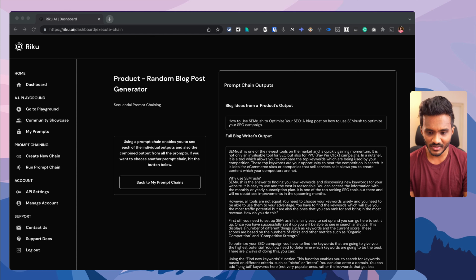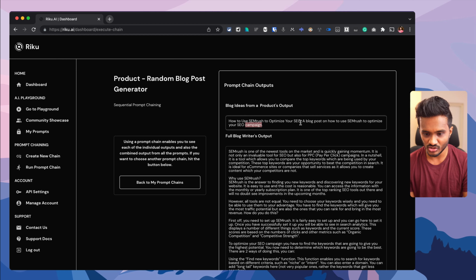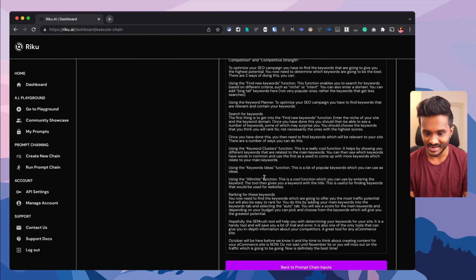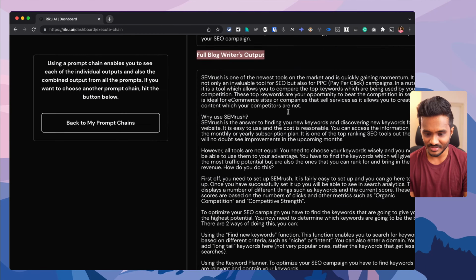So the first preset generated this title, how to use SEMrush to optimize your SEO, a blog post on how to use SEMrush to optimize your SEO campaign. That's pretty good. And this is the output by this preset that spat out the entire blog post here. That is a mini blog post.